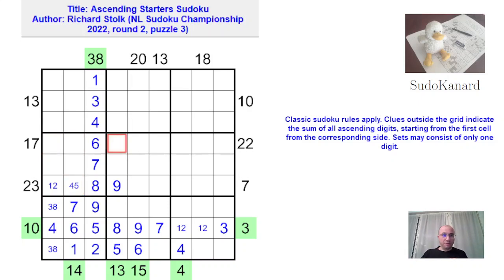So we need a 4th digit, which won't be 8 or 9, so it will be a 7. That's 13, so we need another 4, which is 1 and 3. So that's 2 and that's 4. And here I need a 5-9 pair. Now those clues are fulfilled.